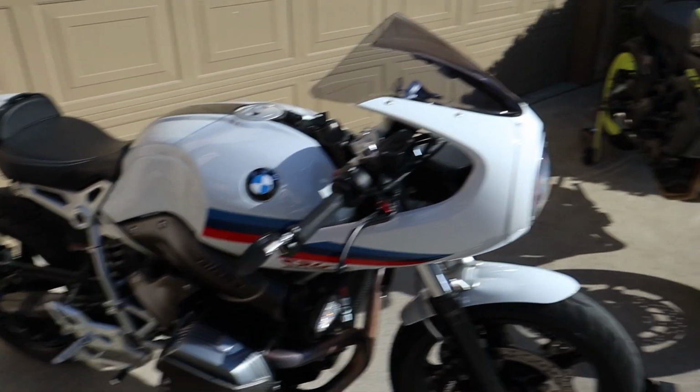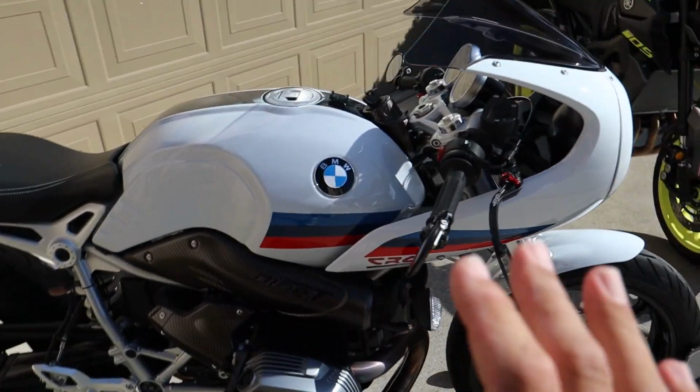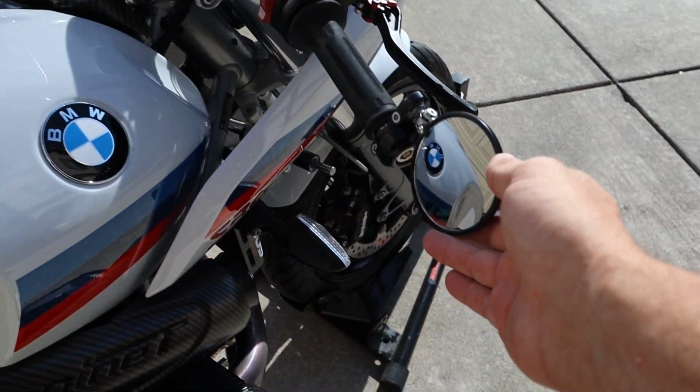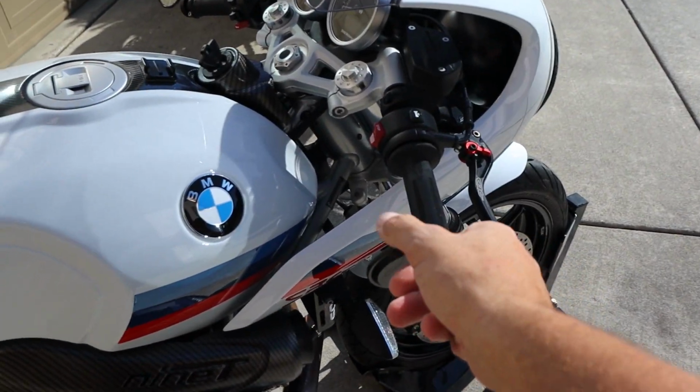I love the way it looks. We've got the bar end mirrors on the MT-09, but this is a little different look, and I love them. You know, they fold in very nicely. So it's just that extra little bit.